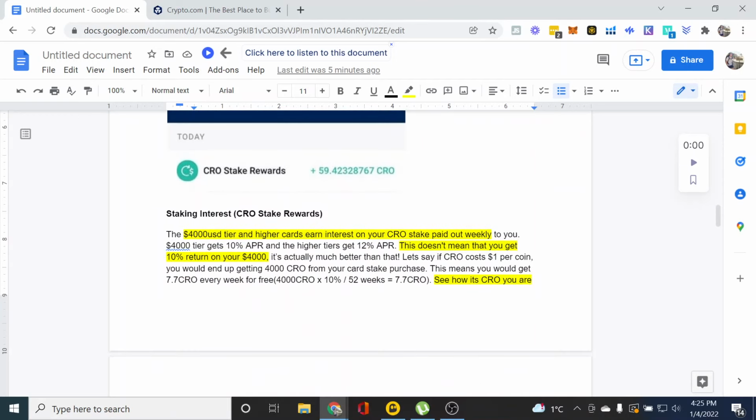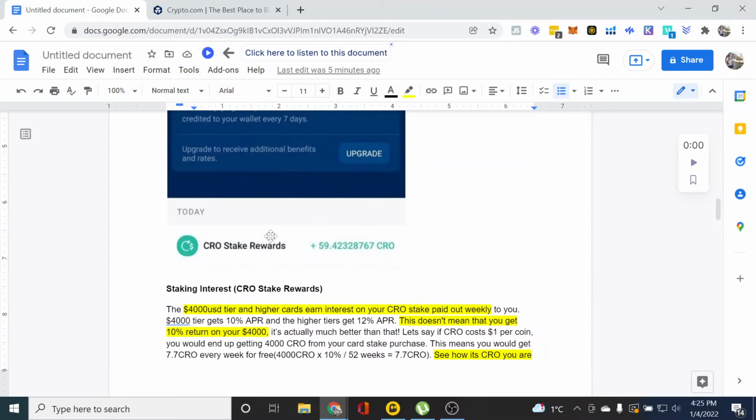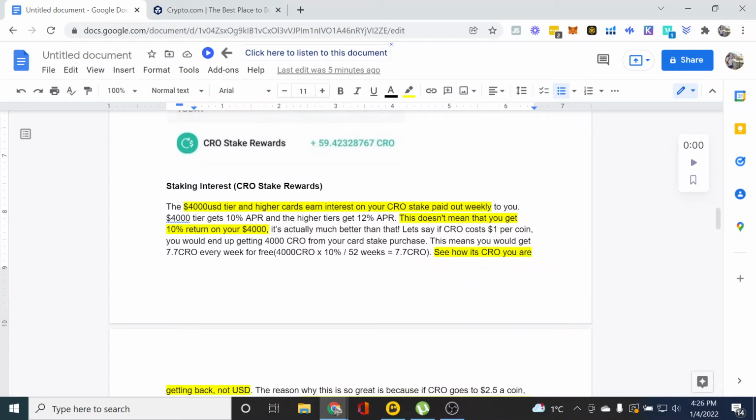So, staking interest, Cro stake rewards. As you can see here, I get Cro stake rewards, almost 60 Cro every single week for free. So the 4,000 USD tier and higher cards earn interest on your Cro stake paid out weekly to you. So the 4,000 tier gets 10% APR, and the higher tier cards get 12% APR. This doesn't mean that you get 10% return on your $4,000. It's actually much better than that.